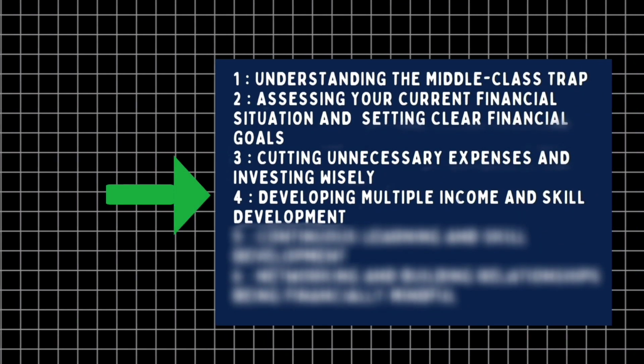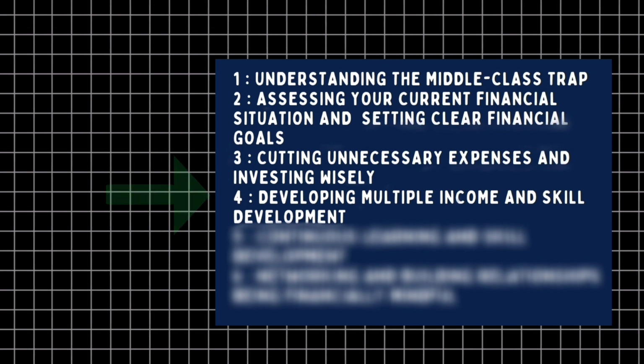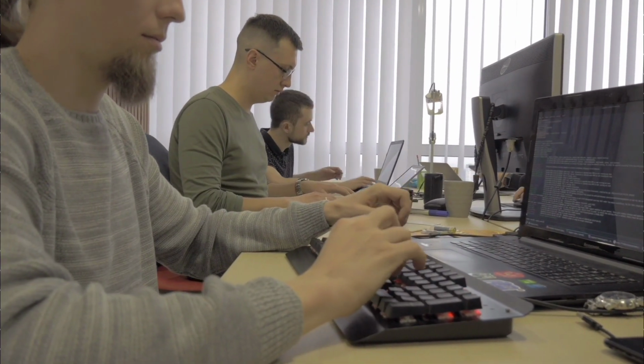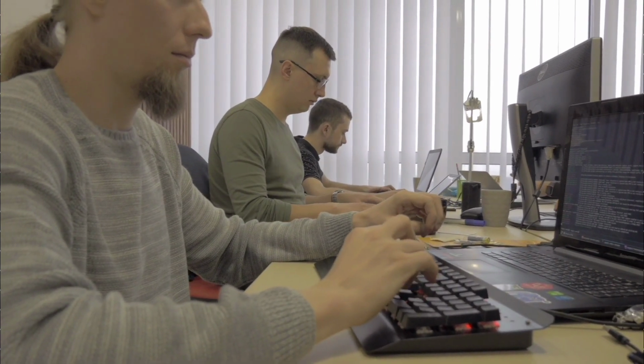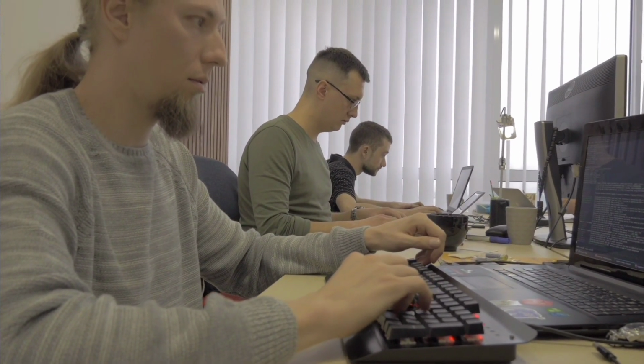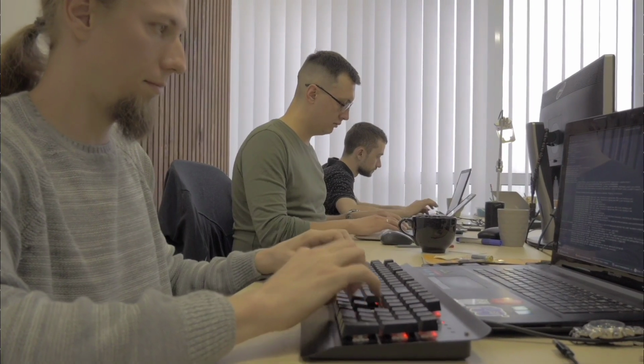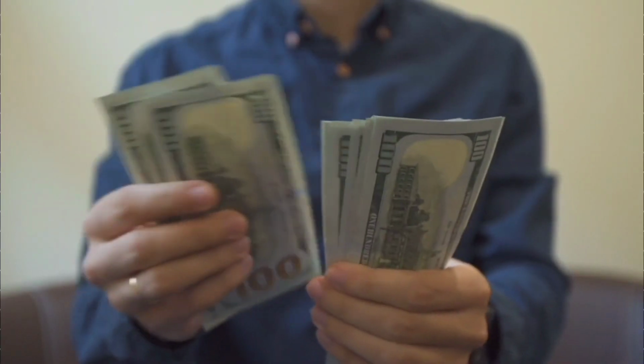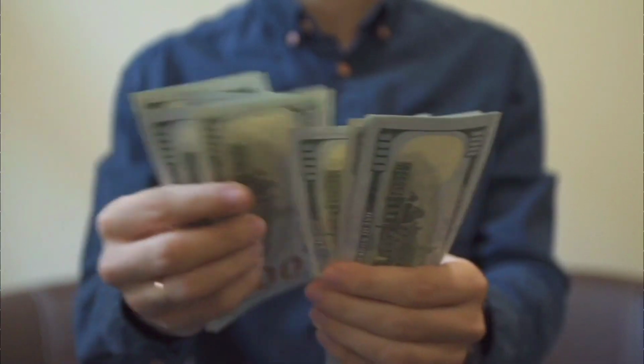Developing multiple income streams and skill development. Don't rely solely on your day job. Explore opportunities for side hustles, freelancing, or passive income streams. Diversifying your income sources provides financial stability and accelerates your journey out of the middle class trap.